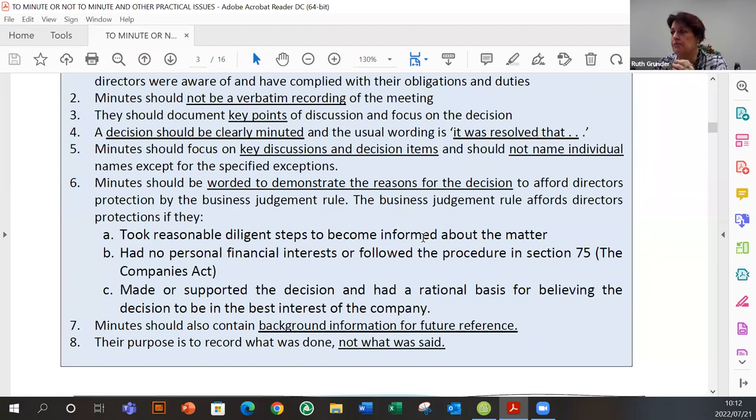The minutes must be worded to demonstrate the reasons for the decision, to be given the protection of the business judgment rule, and that you will find in the Companies Act: that they took reasonably diligent steps to become informed about the matter, that they had no personal financial interests in the matter, that they followed procedure, that they made or supported this decision and had a rational basis for believing the decision to be in the best interest of the company, and of the body corporate in our case, not because that particular trustee likes purple spots with pink ribbons.